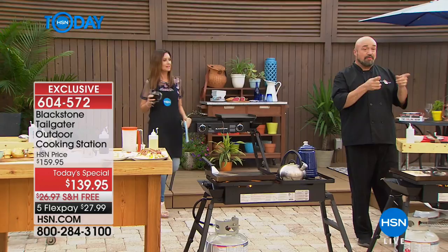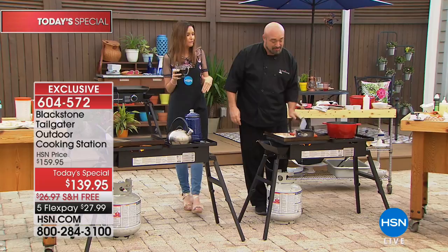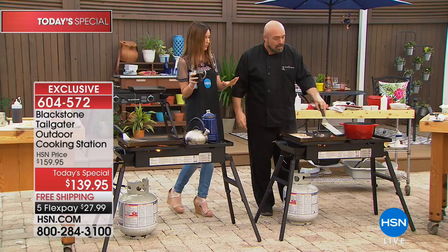Shannon, now, what I noticed is you didn't have to babysit this. You weren't afraid. There weren't any flames biting up at the chicken. There's none of that burning, none of that anything falling in. You're not cooking mushrooms and peppers on your grill. Now, there's a place for a grill, of course, but on this griddle, you get that perfect caramelization. You get everything you want.